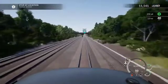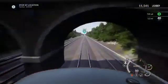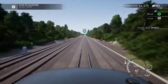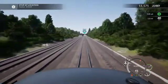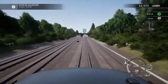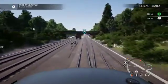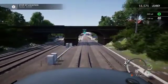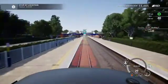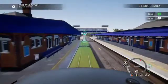Cool. Oh, there's another bridge. I know we're very close to Tyford. Right, there we go. That's the station, and that is 100% the bridge into Tyford. Right, I'm going to start braking now. Get the train nice and slow. So this is Tyford. Again, it's a stop just before Reading. There we go then. Slowing the train nice and easy down to a proper pace.